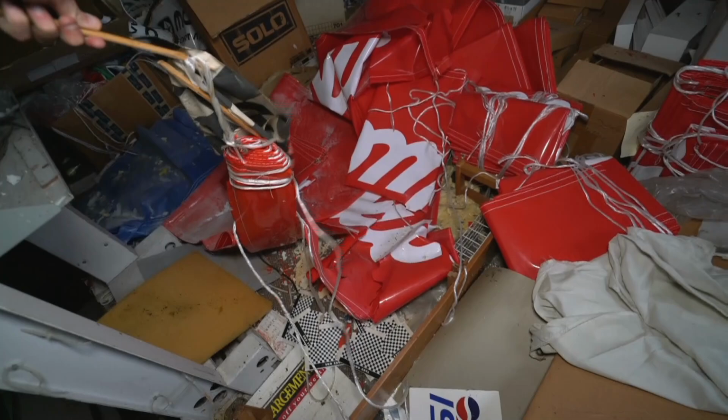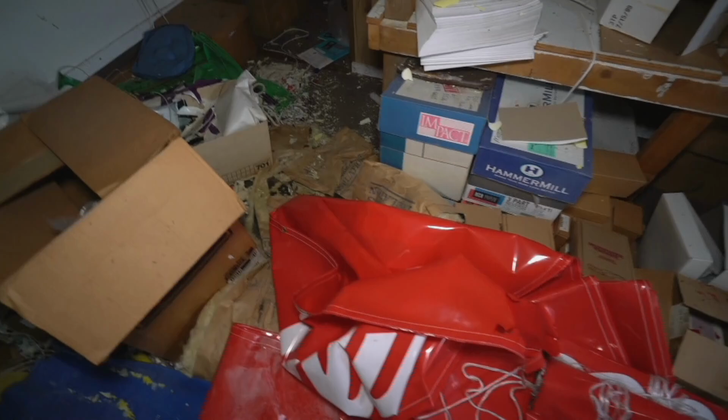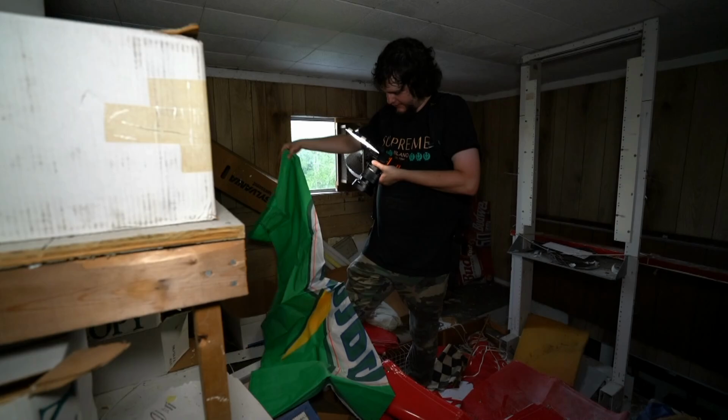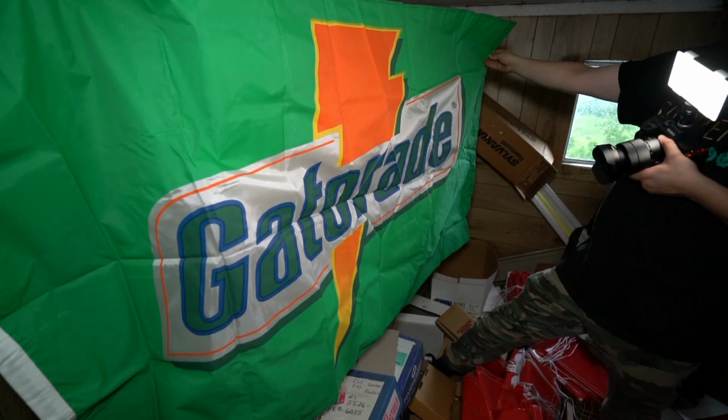Devin is up here checking out some flags, apparently. Oh, yeah, that's like a replica? Yeah. Probably sold at the store. But yeah, there's a bunch of flags they would hang up, I guess, on the track. Yeah. There's so much stuff up here. Found an old Gatorade ad from the 90s. Flip that around. Wow. Look at that. That's cool. That's a sick find.